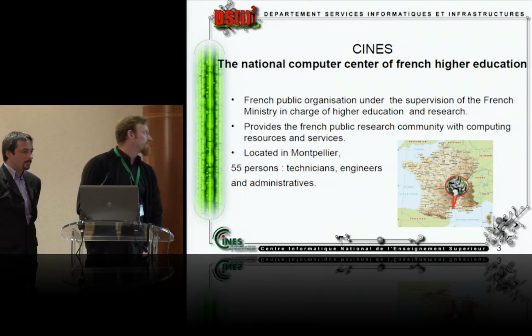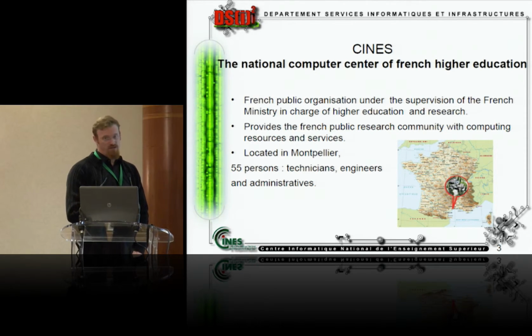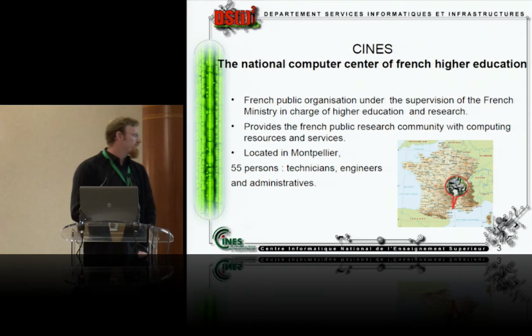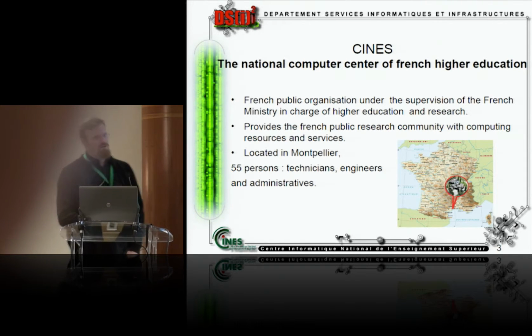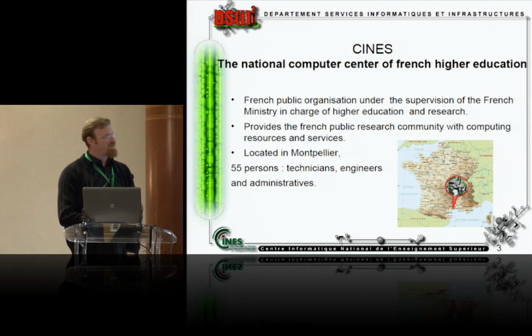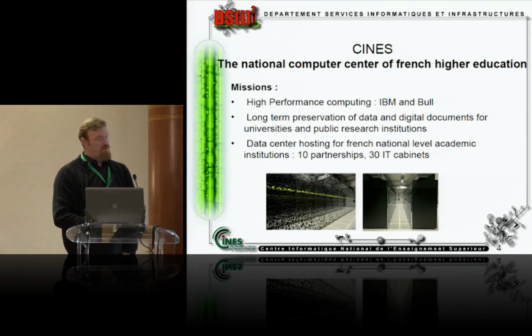So, CINES is the National Computer Center of French higher education. We are a French public organization that provides computing resources and services to the French public research. We are located in Montpellier. We are about 55 persons, mostly technicians and engineers. So we have three missions.